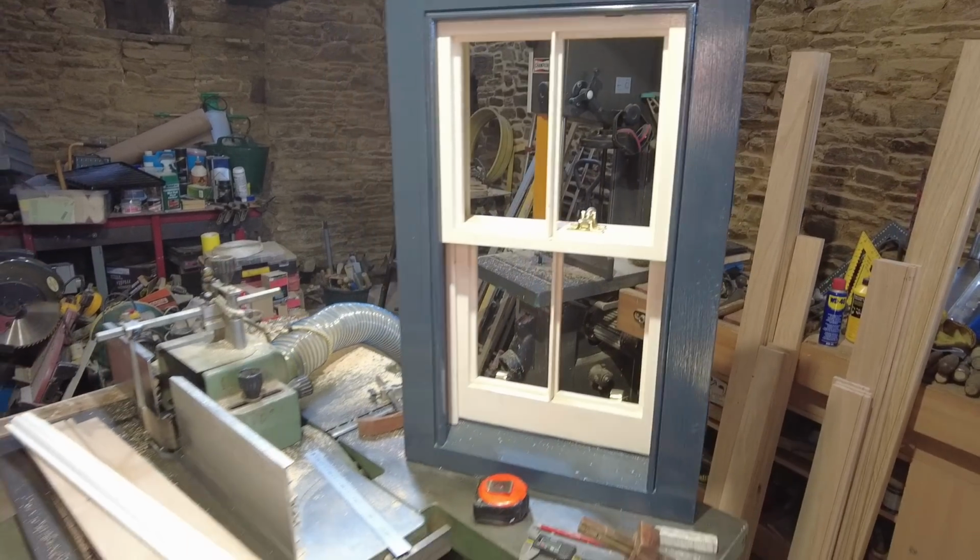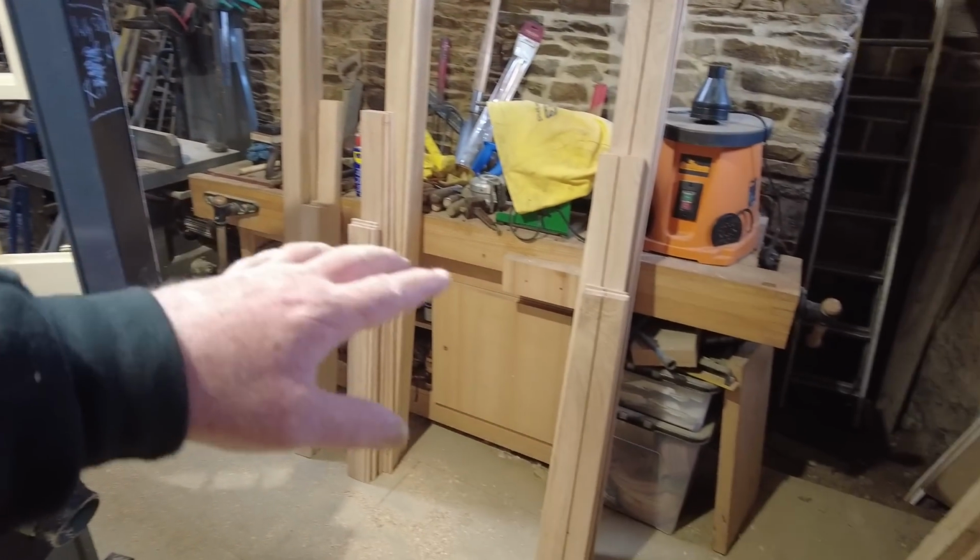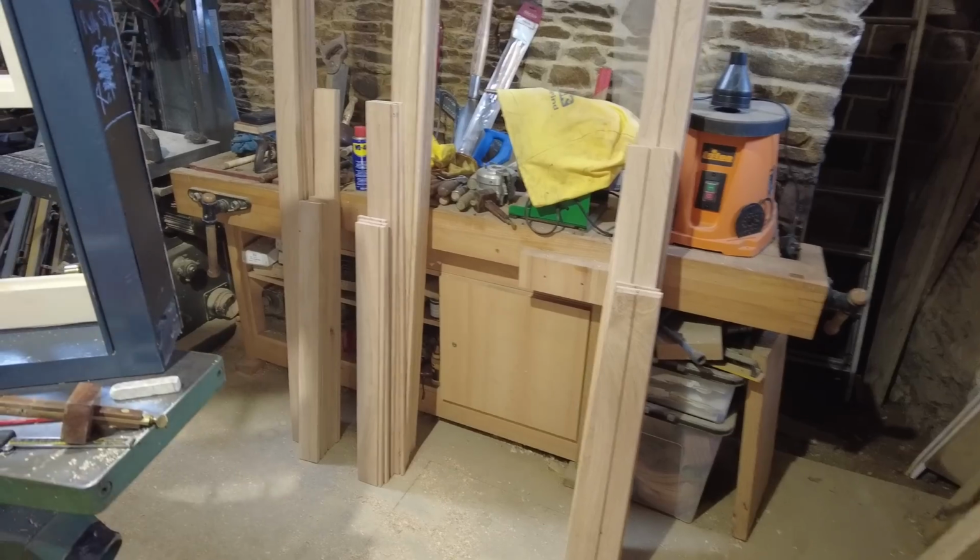Anyway, okay. Look, that's all I'm done. That's all these ready, so I can start building these four boxes.